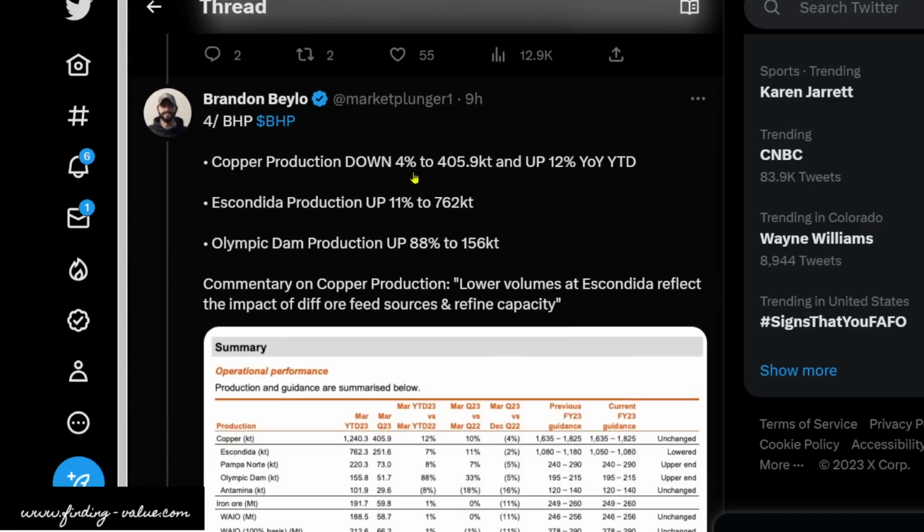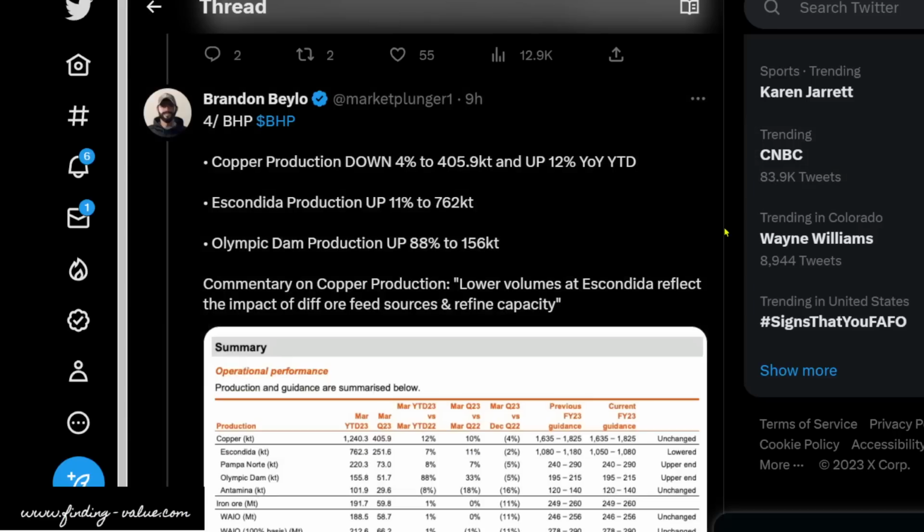BHP, copper production down 4% to here and up 12% year over year, year to date. Escondida production's up 11% to that. Olympic Dam production's up 88% to that. Commentary on copper production: lower volumes at Escondida reflect the impact of different ore feed sources and refined capacity.